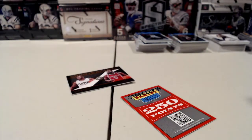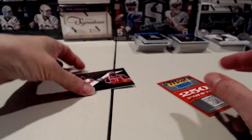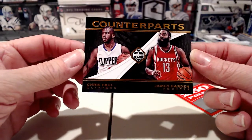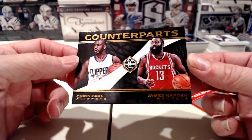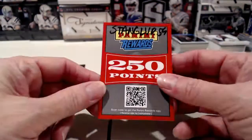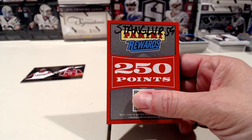All right, now we will review our hits before we do our nightly giveaway. So first off, this card, random awarded to the Rockets. This Counterpoints insert card out of this break is headed to the Rockets. Our 250 Panini rewards points card is headed to Staying Lover 59.